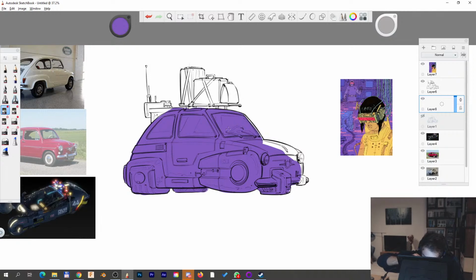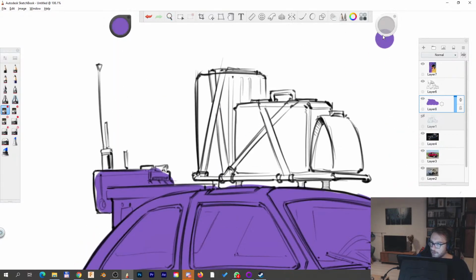I'm not really paying attention if I go outside of the lines, to be honest, right now, because I just want to give it a quick impression of color. I don't want to do a very precise coloring. I'm just gonna block in with one basic color. Okay, here I do need to go just a little bit more precise. There we go.